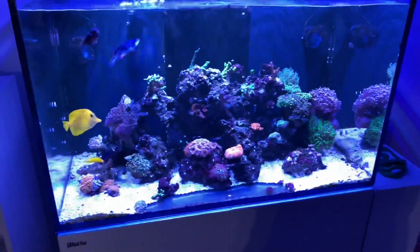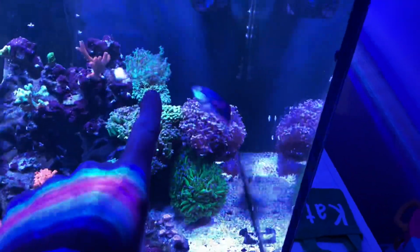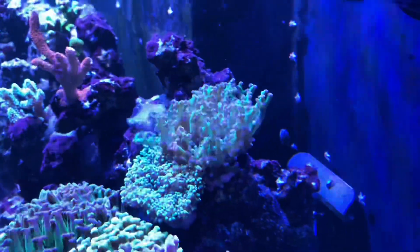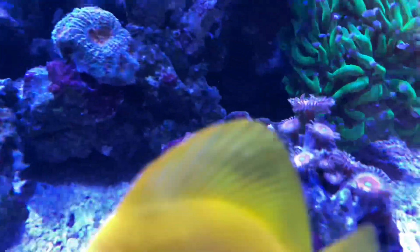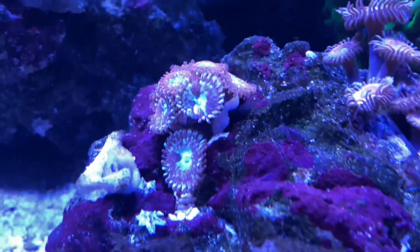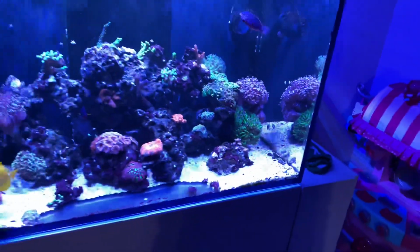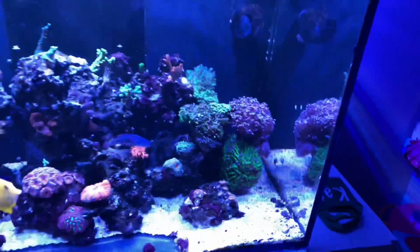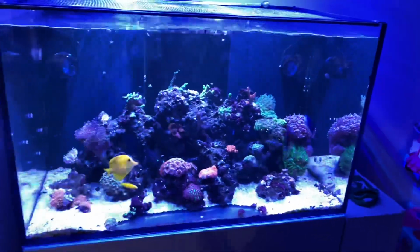Now, the new corals that I've got are doing great. This is a new piece, that's a new piece, and I get it, kind of hard to see here. But those are two new pieces. The zoanthids here, if the yellow tang would move, these zoanthids here are brand new. And it's unfortunate because I'm pretty sure the starfish are going to do the same thing to these two colonies of zoanthids that they've done to previous colonies or mini colonies that I've had.